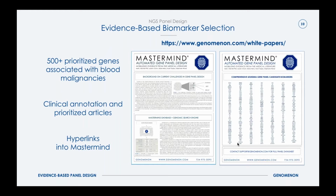And so the process that we typically invoke, and that in particular we invoked for this Pan-Hematopoietic Malignancy panel, is described in this Genominon white paper, which you can access by going to the website that I'm showcasing here from our homepage. It's White Papers. And you can actually see the biomarker candidates for both leukemia and lymphoma. And if you're interested, you can see the final deliverable if you inquire to support@genominon.com. We'll provide you with access to all of the information that I'm about to show you on these subsequent slides.